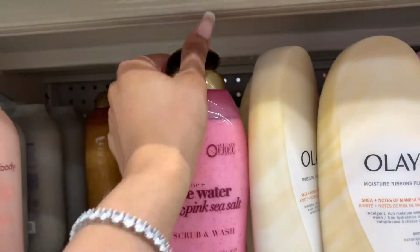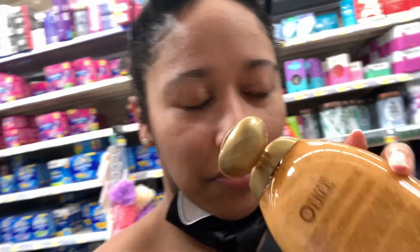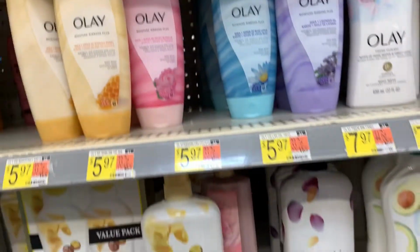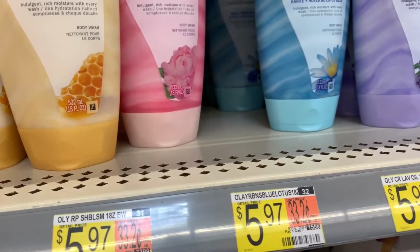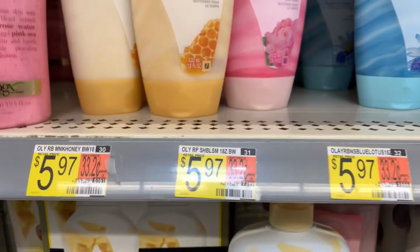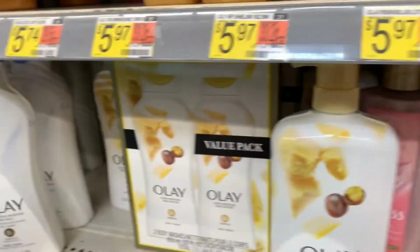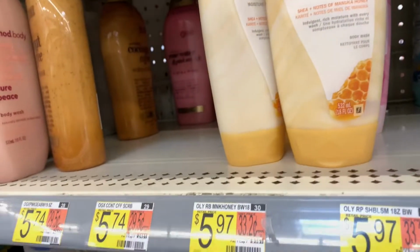Let's sniff testers. That one smells good. This one smells good. You like this smell? You don't like this one? I know, but I'm gonna have to. I wanna smell this one. Which one smells better, this one or the one down there?